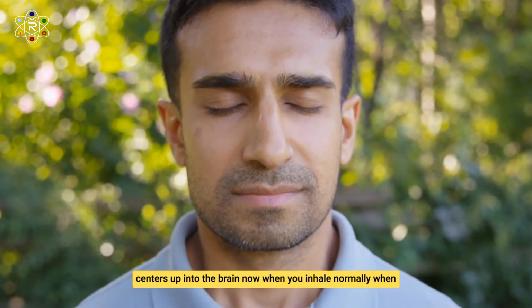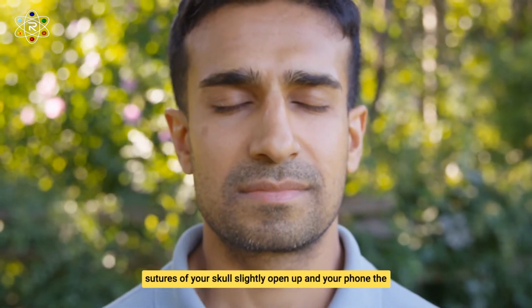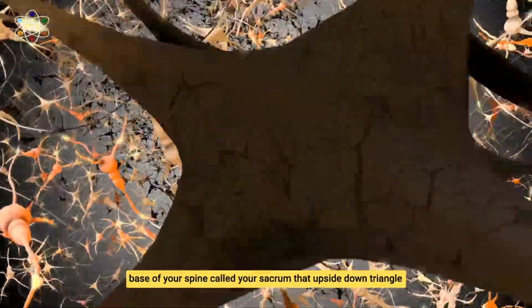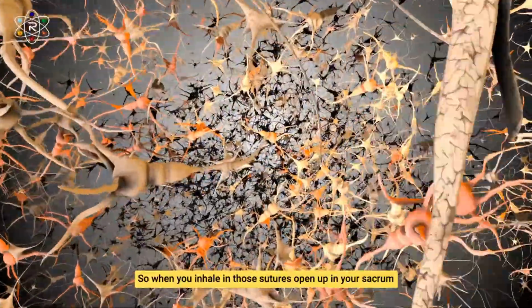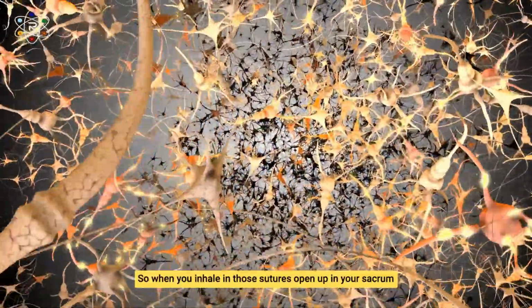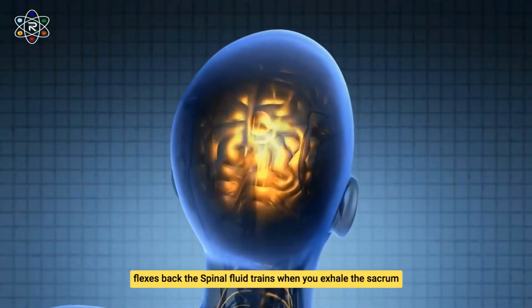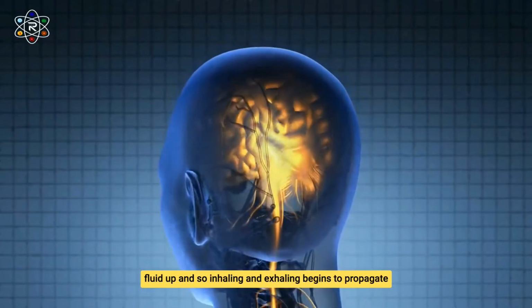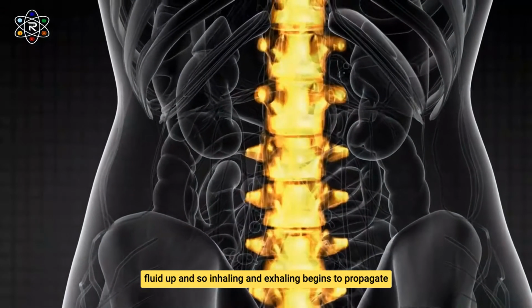Now, when you inhale, normally when we're just hanging out and breathing, the sutures of your skull slightly open up. And the base of your spine, called your sacrum, that upside down triangle, actually flexes back. So when you inhale and those sutures open up and your sacrum flexes back, the spinal fluid drains. When you exhale, the sacrum flexes forward and those sutures close and it pushes the fluid up. And so inhaling and exhaling begins to propagate a wave.